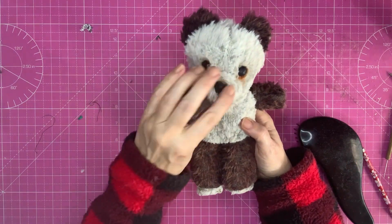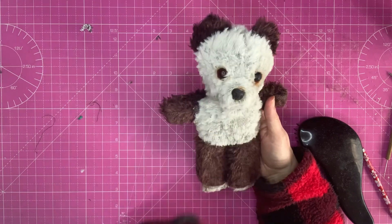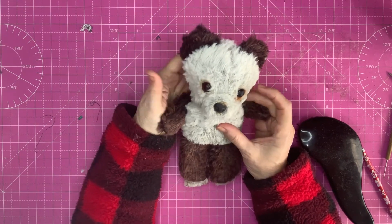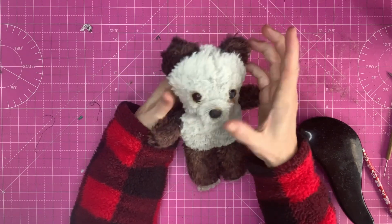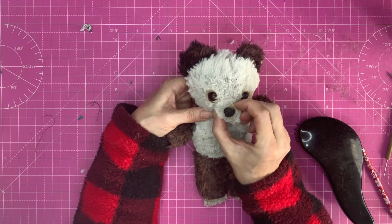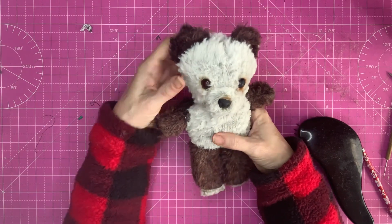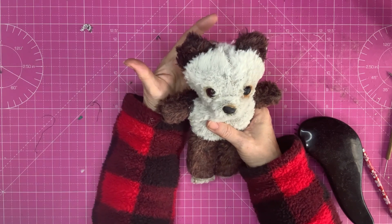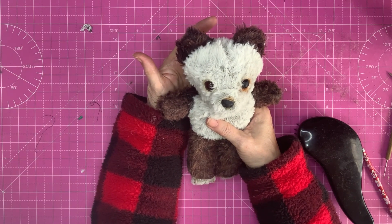Isn't she looking so much better? Now, one thing I have noticed with Panky is that she's slightly out of alignment. They seem to have put her head on at a slight angle, because this ear is higher than this one, this eye is higher, the nose is at an angle. So I think she probably wasn't well made when she was first made. If I do that, it straightens her up a little bit. She looks a little bit more even.